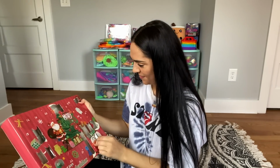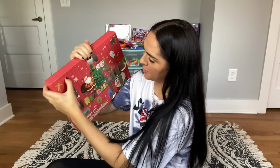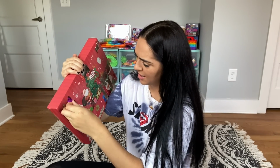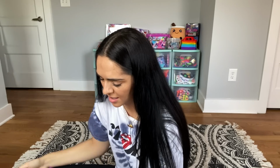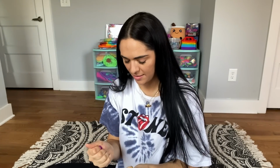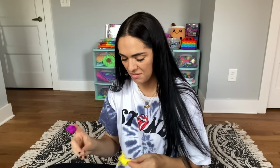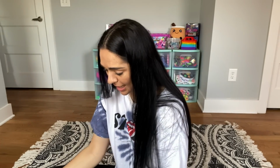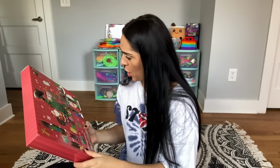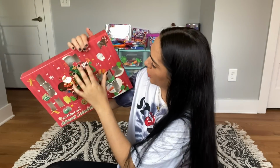Oh my gosh. Okay, and then number 12. What are these? What are these finger puppets? Yep, they 100% are. And they smell so bad. No. Okay, 13.